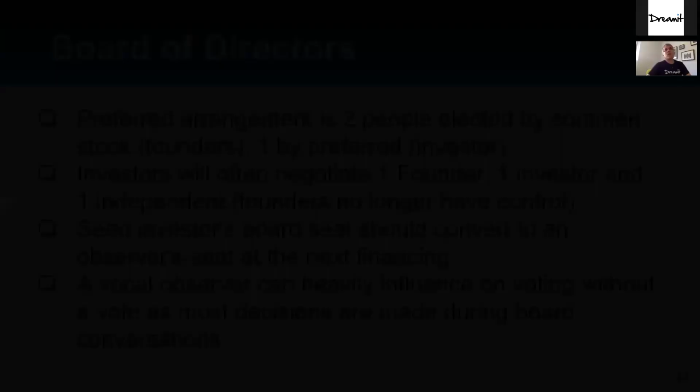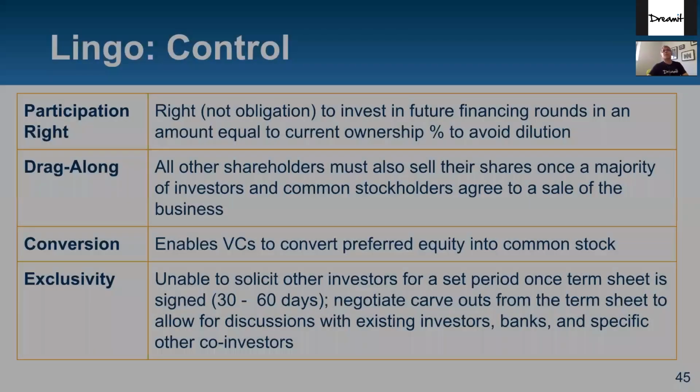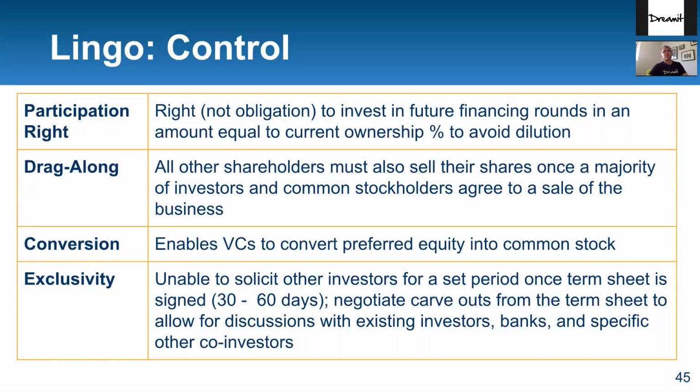There's a lot of lingo around control. What's the participation right, drag along rights, conversion, and exclusivity? Again, I'm not going to go through every individual definition here. They're pretty straightforward. Just understand, for instance, it's called a drag along right. What does that mean? It means they could be dragged along.